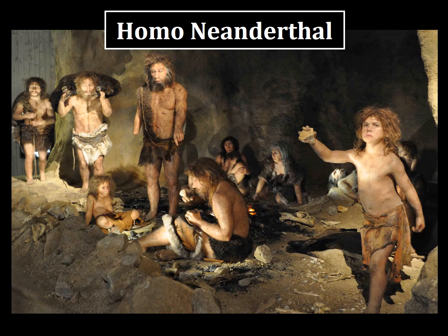Neanderthals are actually very special. They have an extremely sophisticated material and symbolic culture, and this is something that we don't find anywhere previously in the fossil record at any of these sites. So they are tool users as well, but they're creating extremely precise and specific tools.